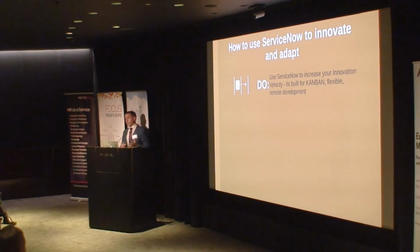We used it to slash the delivery timescales at Gatwick. We moved from 14 weeks as an initial plan down to less than 6. And we've done the same for other large global implementations of ServiceNow as well, using Ishikawa and using Kanban as techniques.